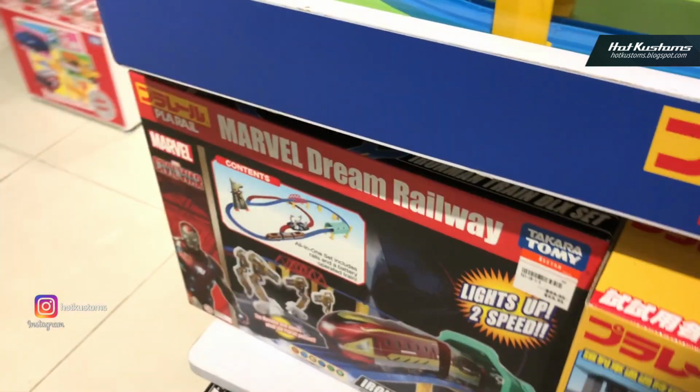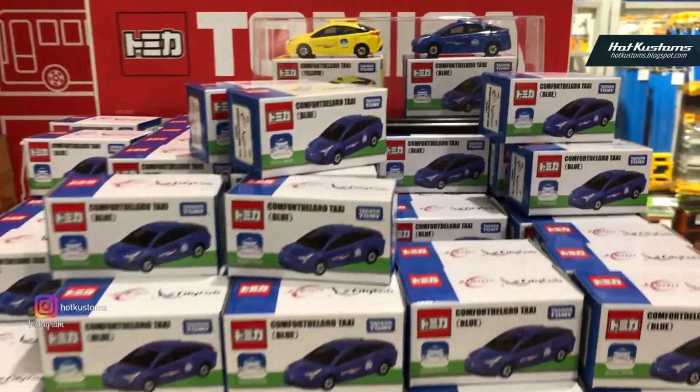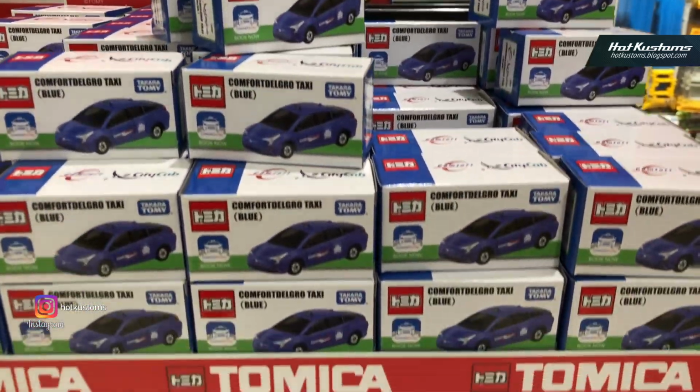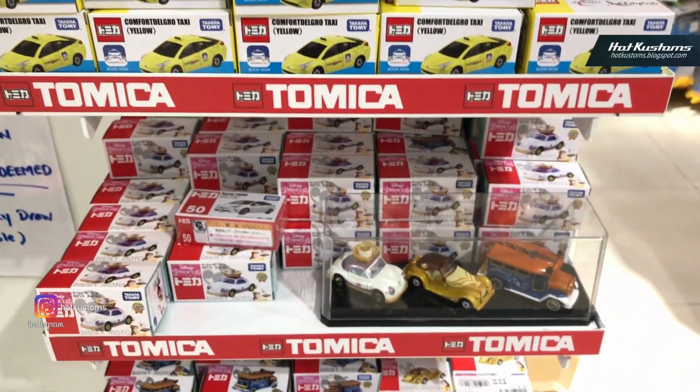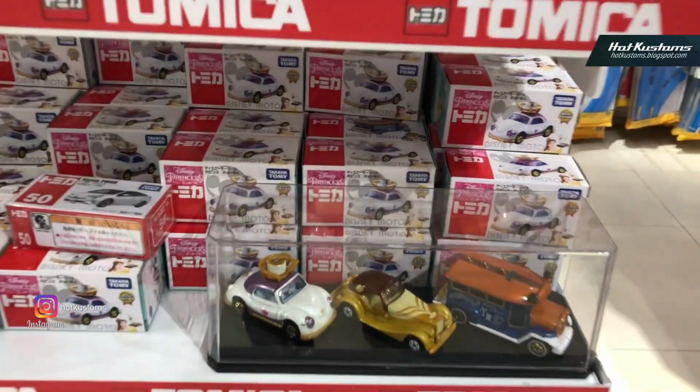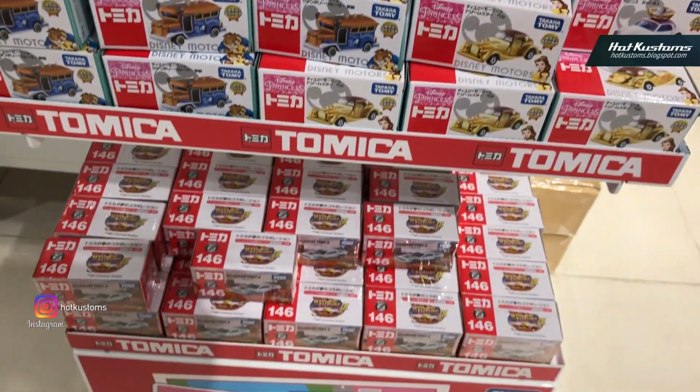And then let's breeze through. You can see this is actually the promotion. The ComfortDelGro taxi. This is the Singapore taxi, a Toyota Prius, our common taxi. And right now they have a promotion here in Singapore. A lot of Singaporeans will actually get it. These are the Disney cars, more Disney cars here. But they are actually Asia exclusive for this taxi car.